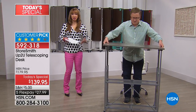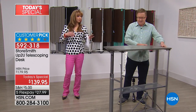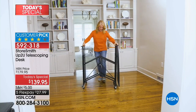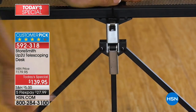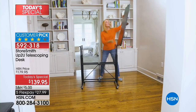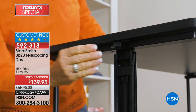Just to harken back to the hottest growing category, if you do a search on those standing or telescoping desks, they're a small fortune. And they're usually a very small footprint. I need a larger workspace than that. So for $27.99, it's the desk that transforms, the desk that becomes what you need and want it to be. It's the first and only time that we're doing it as today's special.